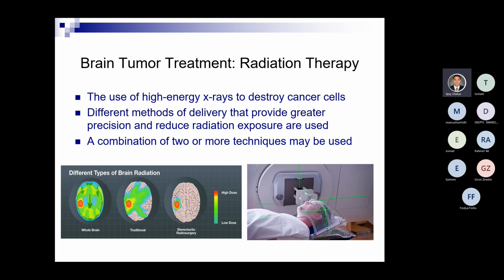Brain tumor treatment, now coming to radiation therapy. Radiation therapy is nothing but high energy X-rays to destroy the cancer cells, to understand in a simple way. There are also gamma rays; different rays are given depending upon the cancer type. With respect to the brain, the radiation oncologist decides the dose, and they give different dosages of radiation. Different methods of delivery are used, with greater precision and reduction of radiation exposure. A combination of two or more techniques can also be used.